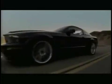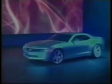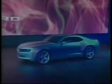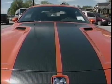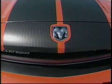The Mustang has been reborn to star in the new Knight Rider. The Camaro resurfaced at this year's auto show, and if you see this in your rearview mirror, don't worry, you're not in a time warp. The Big 3 return of the muscle car is complete.